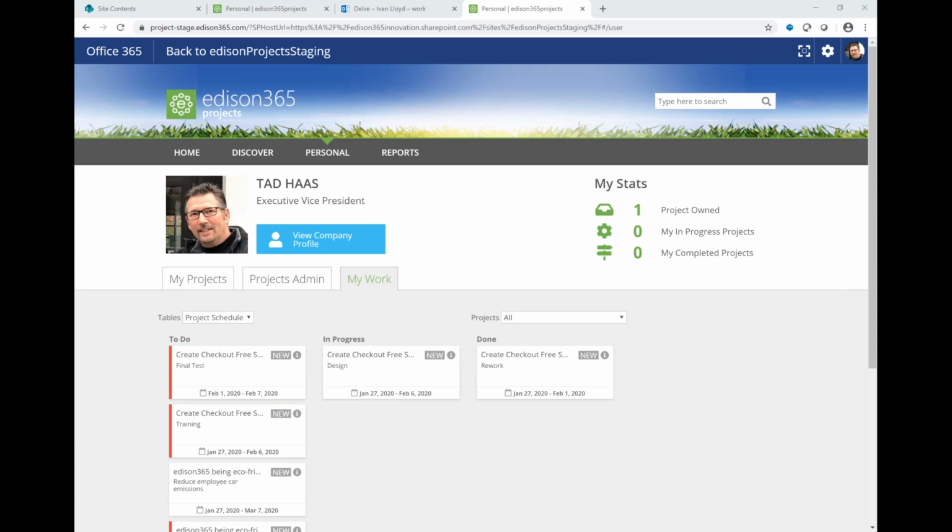Is there an app so you can view on your phone? Today we surface all of this through the Office 365 and the SharePoint apps. So the answer is yes. You're able to go through and do that. We don't have a specific Edison 365 projects app on your phone. You can simply surface that through your normal Office 365 apps. That's a good question.